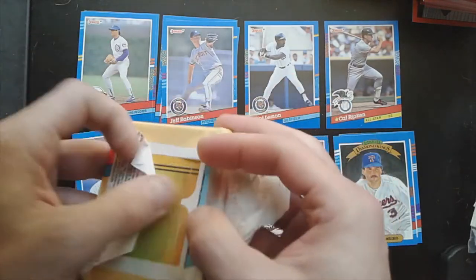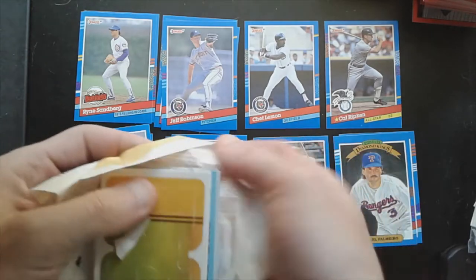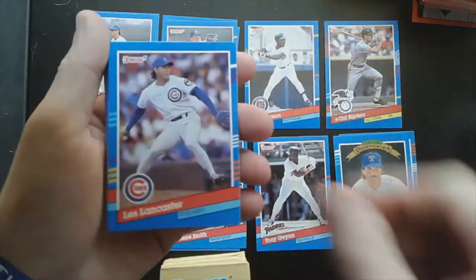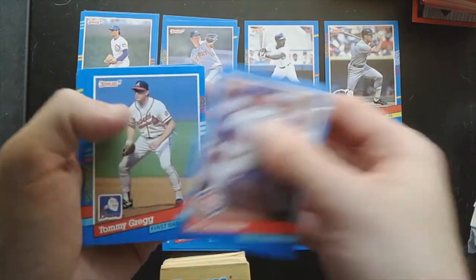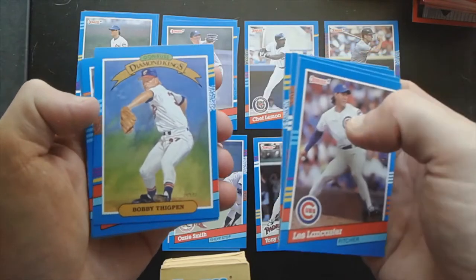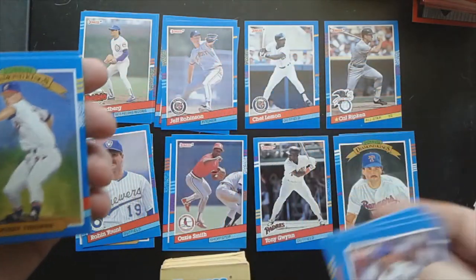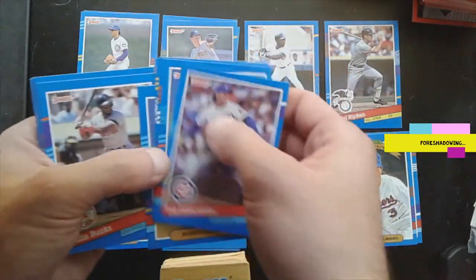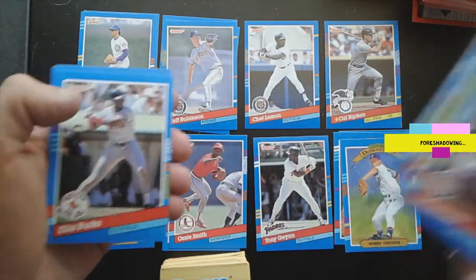Halfway through, with no elites yet. Not that they were expected. It would have been cool, though. Les Lancaster, he autographs also. Tommy Gregg, Murphy, Williamson, Bobby Thigpen. That's interesting. Usually with the Diamond Kings, there's not a full body in there. Apparently, they put his full body on there.